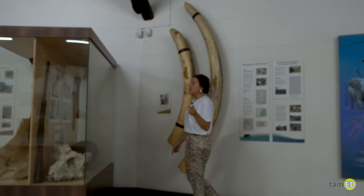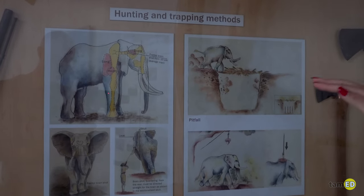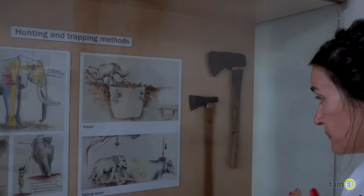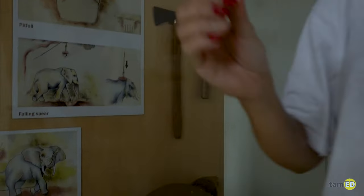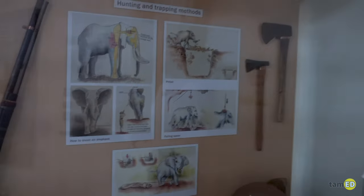It's fascinating. Something else, I don't know if you've ever built a trap or if you've ever made a trap to try and catch something, but if you look over here, what people used to do, they used to dig very, very big pitfalls, and then the elephants would walk over them and they will fall inside, or there will be a falling spear, and then literally when the elephant goes past the tree, a spear will penetrate through the back of their head into their neck, and they will die. Or there will be a wheel trap where the elephant steps into a snare and they will get caught onto a big log, and then it makes it easier for the poachers to shoot them.